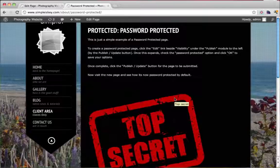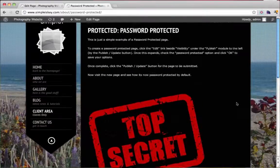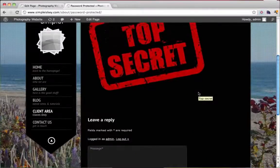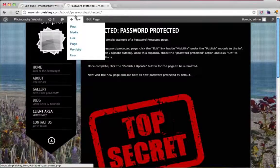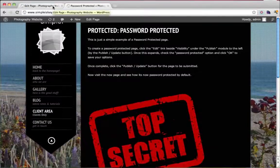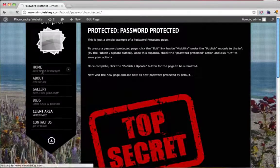So I know it was a little weird. You had to do some coding, but to get it to work, sometimes you have to do that. Sometimes it'll work right out of the box. Sometimes you have to put that in. And this will allow you to share pictures and things that you only want your clients to see, or you only want someone to see rather than everyone. That is really easy to do, and yeah, it's pretty cool.